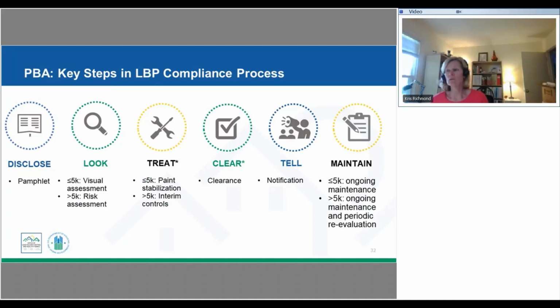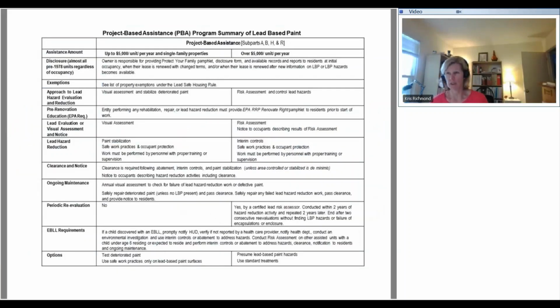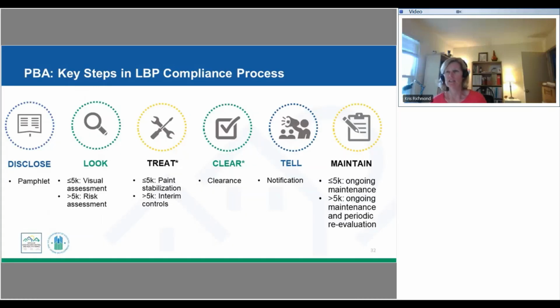All right, so this slide is a really high-level overview of this chart that we have. So this chart that I'm showing you is like a quick summary chart of what the requirements are for project-based assistance. And this slide makes it fairly simple. So we're going to talk using some simple terms, then we'll go into more details, and then we actually have a module that goes over disclosure and looking and treating and clearing and telling and maintaining. This is just trying to give you a very high-level overview of this.